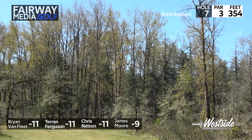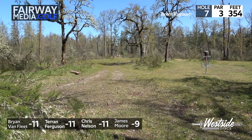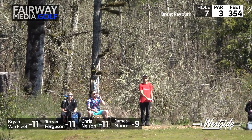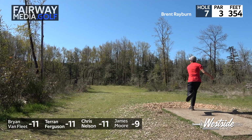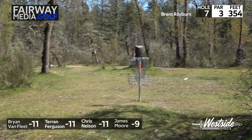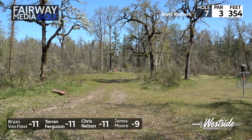Ooh, Terran, that's a little bit wide, but comes back in a hurry. Oh, somehow got through everything. That used to be a lot thicker out there. That would have been a much scarier shot a couple years ago, but that got through nicely and will give him a putt. Chris sent a nice smooth shot. Excellent. Give him a good putt. Yep, certainly in the circle.